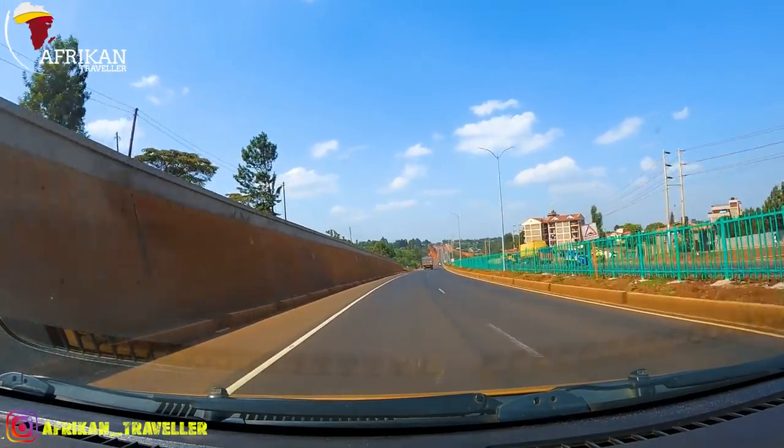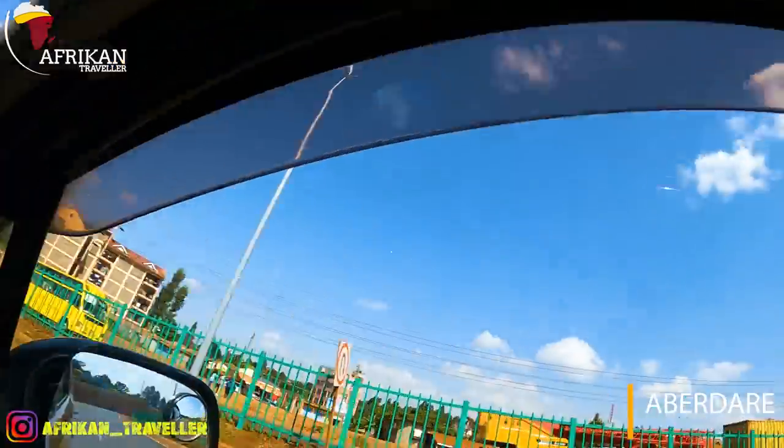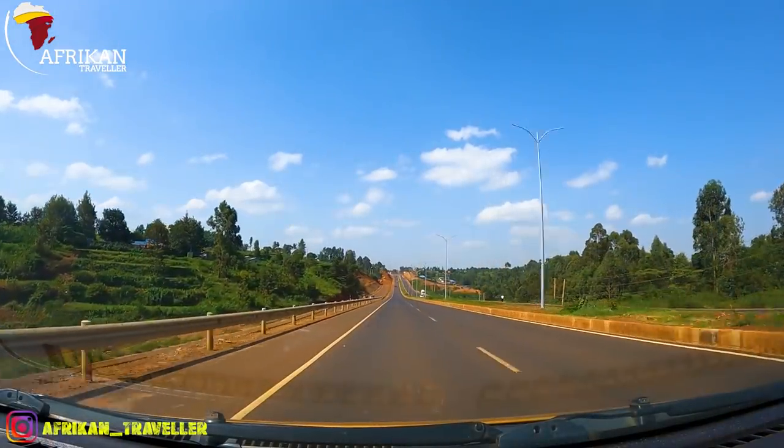I think this is Kabete where we are right now. More of the barriers being erected here and the street lights. So our next stop will be Karura.